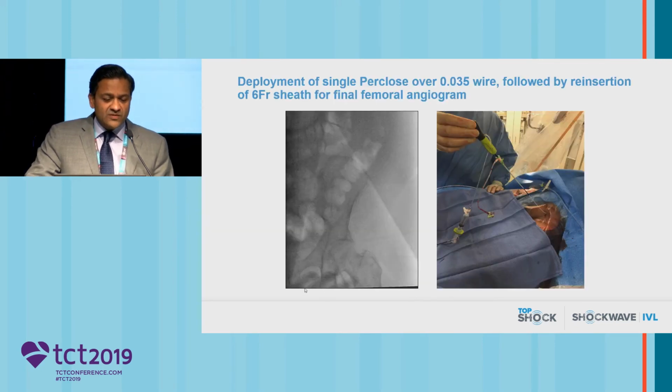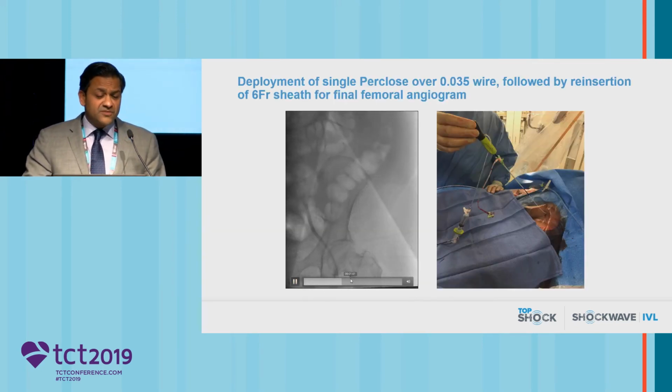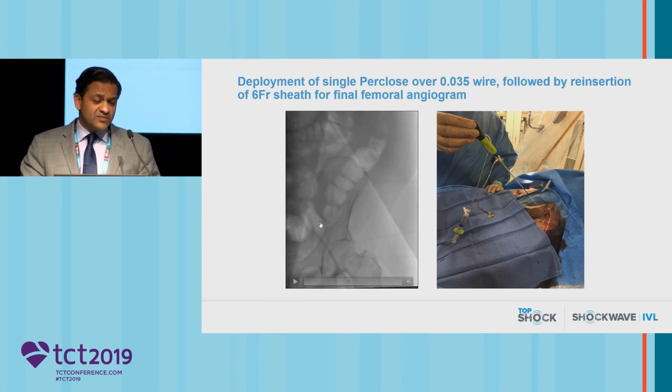The more interesting part of this also is the ability to get through without having any residual dissections or issues. So what we did is we had a single Perclose down with the Impella CP sheath. We then closed that Perclose onto a 6 French sheath, did an angiogram to confirm that there was still good flow, and then used a Minx vascular closure device to stay extravascular.